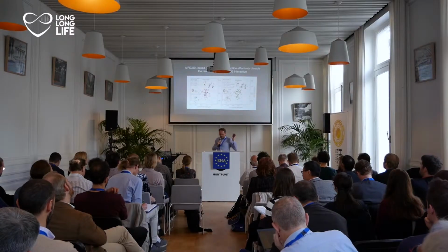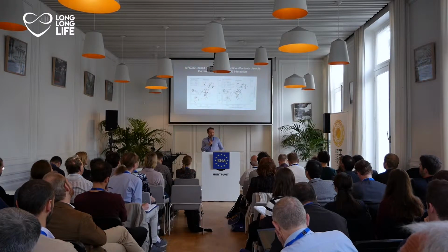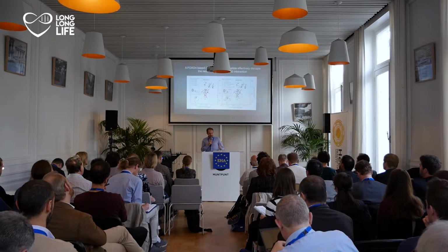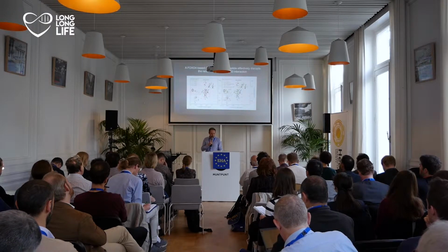So basically this is the state when the two proteins are together, and now we add the peptide, and you see that actually you get a shift back to the ground state. So using this in vitro technology, and we use this a lot now in the lab, we were able to show that the peptides that we make interfere with the binding of FOXO4 and p53.